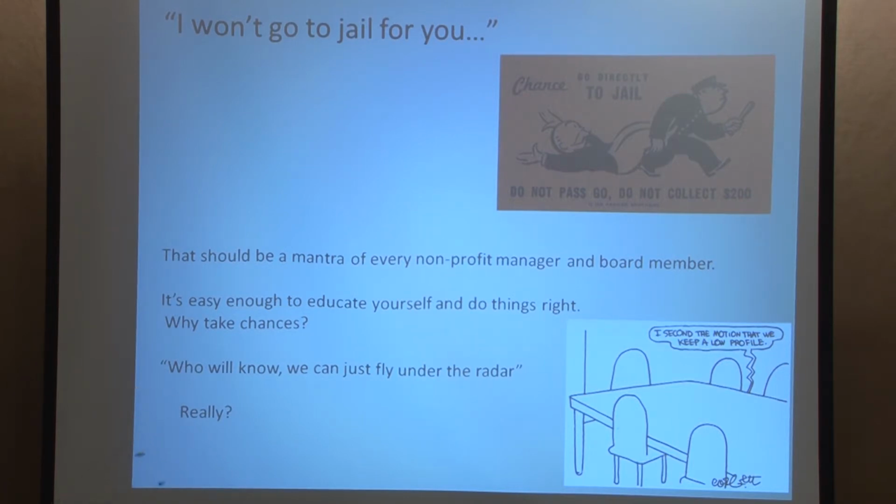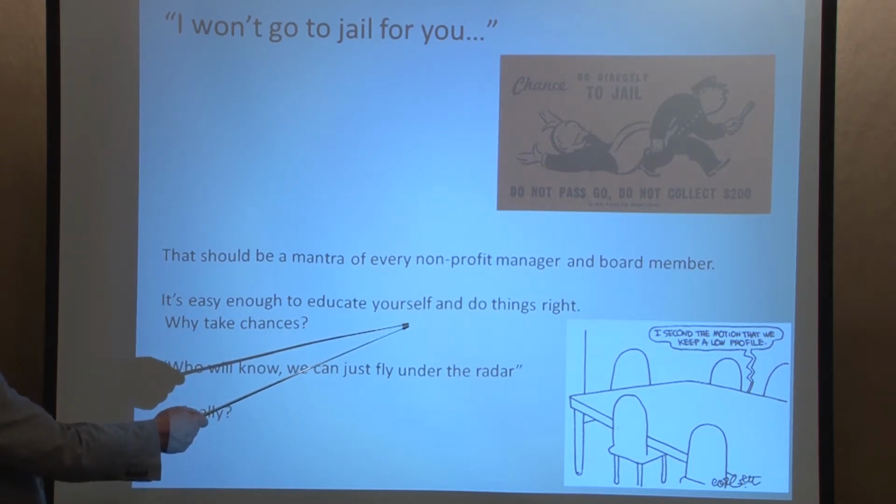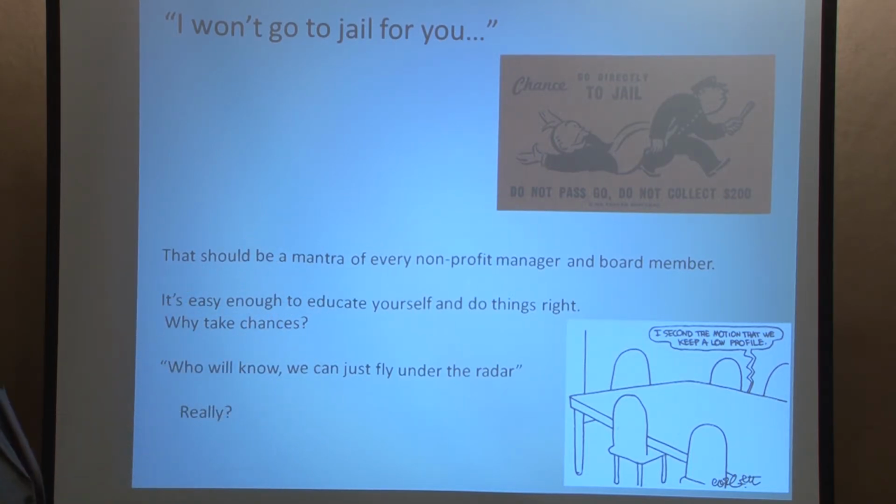This should be the mantra of every nonprofit manager and board member: I won't go to jail for you. It's easy enough to educate yourself and do things right. Why take the chance? People say, we can fly under the radar. No one's going to find out. We're so small. Who cares what we do? The IRS cares. They really do.